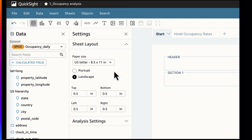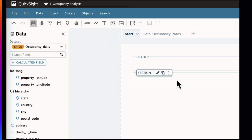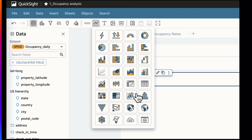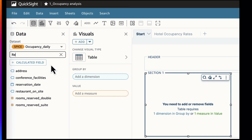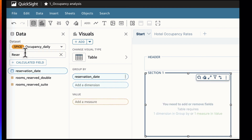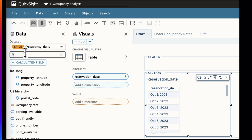All right, so for this particular exercise, we're going to close all this out, and we're going to add a table visual, okay? Again, we want to be able to measure occupancy rate by property, and that's kind of our goal here. So we're going to start by adding reservation dates, so that way we can see it based on a date trend. We're going to add property ID, so that way we have those uniquely identified from a data perspective.